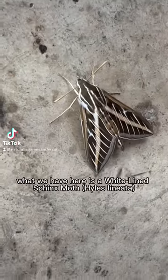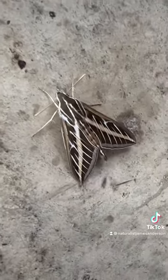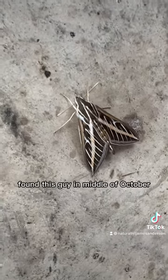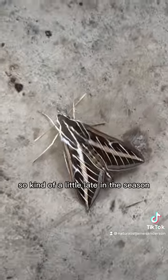What we have here is a white-lined sphinx moth. This moth is active during the summer months, usually from May to September. Found this guy in the middle of October, so kind of a little late in the season.